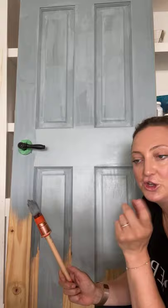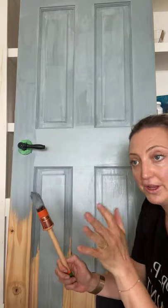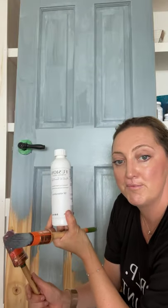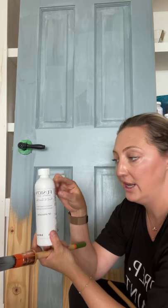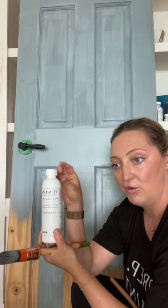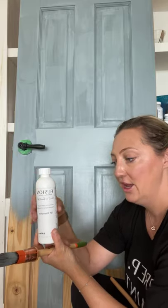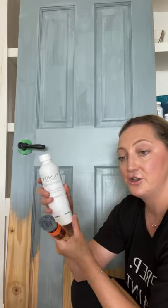So if you're going to splurge, there's a couple of things I also think that you should have just in general for your toolkit. You want to have our TSP alternative. This is a cleaner. It is really great for prepping your piece of furniture. It is biodegradable. It's concentrated. You take one capful for a pint of water and you mix that and you can clean a piece of furniture with it. You probably get about 20 pieces of furniture out of one of these bottles. I think it's about $12. So that's a must have.